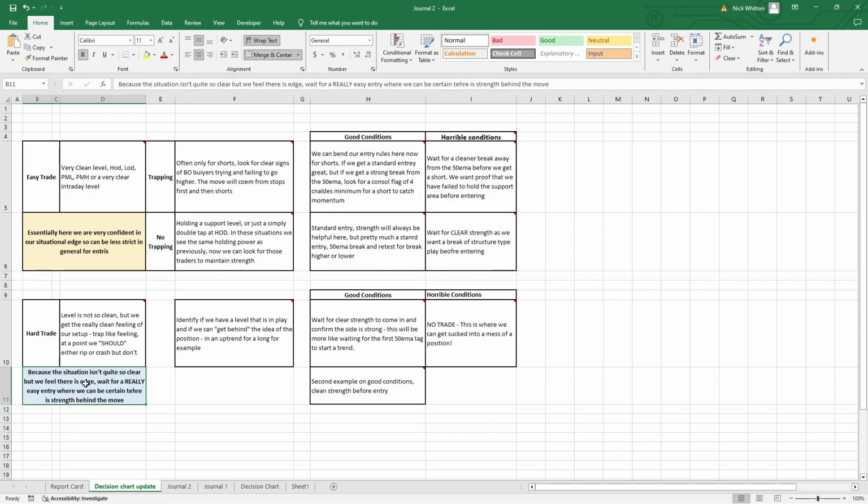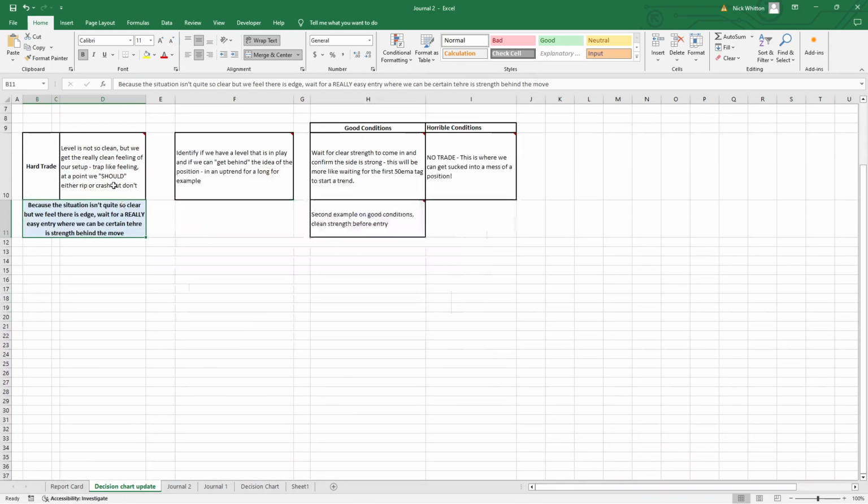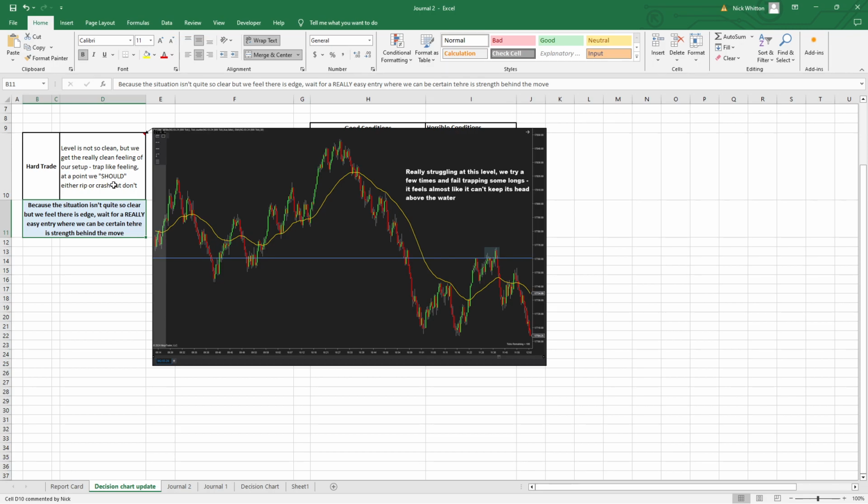So sometimes we get a hard trade situation, which for me is essentially when we get a level that isn't so clean, but I get that same clean feeling of this is what my edge looks and feels like. I have that feeling of maybe we've got some shorts trapped or some buyers trapped up here. Or I like to think of in these situations, in this example where this line is and we fail to get above it, that feeling of price can't stay above it. It's almost like somebody who's about to drown, they can't keep their head above the water. You get that perfect kind of feeling, and we should therefore look for a trade.